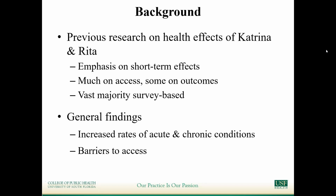Okay, so obviously 2 large storms, and not surprisingly, there's been a substantial amount of research on the storms and their effects. Most of the emphasis, though, has been on short-term effects. Lots of it has been on access, in the sense of what were some of the barriers that those affected by the storms faced in trying to get health care.